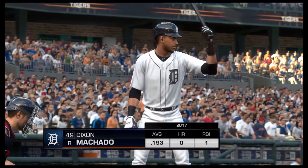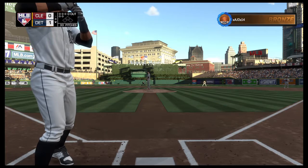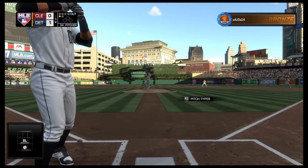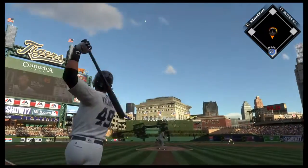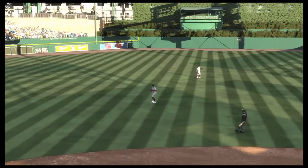Now at the plate, Dixon Machado. He'll get us going in the home half of inning number 3. Second baseman. First delivery to him on the way. Knee-high slider that he takes a look at. The 0-1 on its way. This one's flared toward left center. Lindor onto the grass, looks it into his glove, and there's one gone.